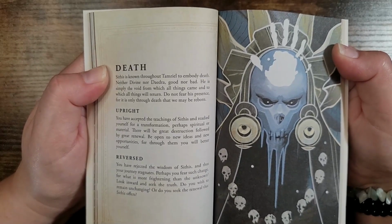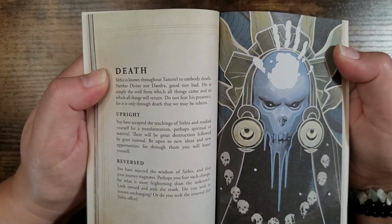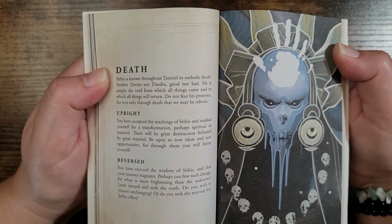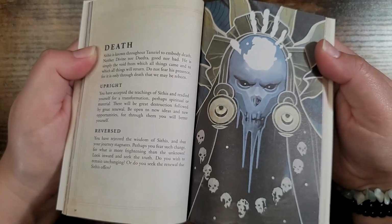Reversed. You have rejected the wisdom of Sithis, and thus your journey stagnates. Perhaps you fear such change, for what is more frightening than the unknown? Look inward and seek the truth. Do you wish to remain unchanging, or do you seek the renewal that Sithis offers?